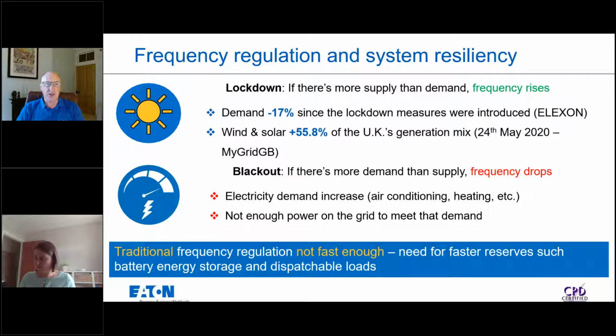So at this period during lockdown, when we had this reduction in demand, it also coincided with excellent renewable generation conditions. So if you remember, it was beautiful weather at that time. We had great solar resources. It was lovely and sunny. It was also windy, and that led to a big increase in the percentage of renewable energy we saw fed onto the GB electricity system. And we actually reached almost 56% penetration of renewables.